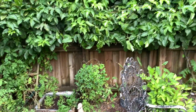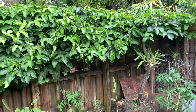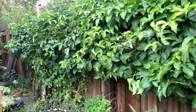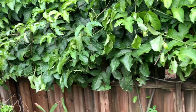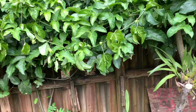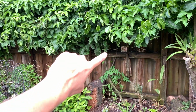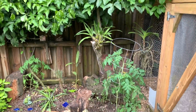This area has been completely taken over by this one powerful passion vine. Now, this started getting monstrous last year. We never got fruit. It was covered in flowers, but this year we're hoping that it's had enough time to get established. This is all one plant, guys. There's the stalk right there. So I'm hoping for some passion fruit this year.